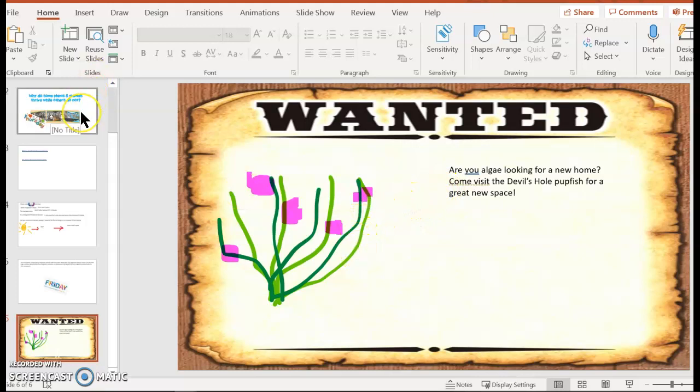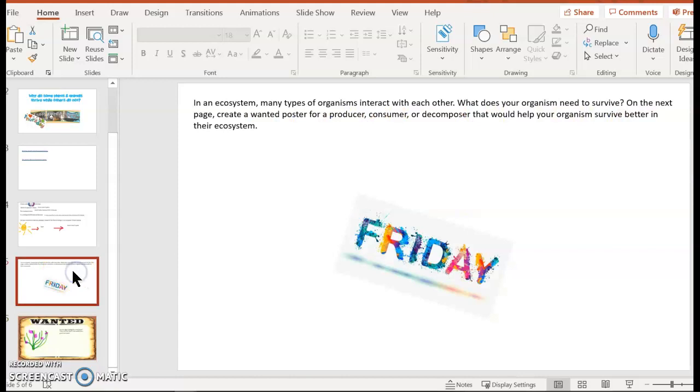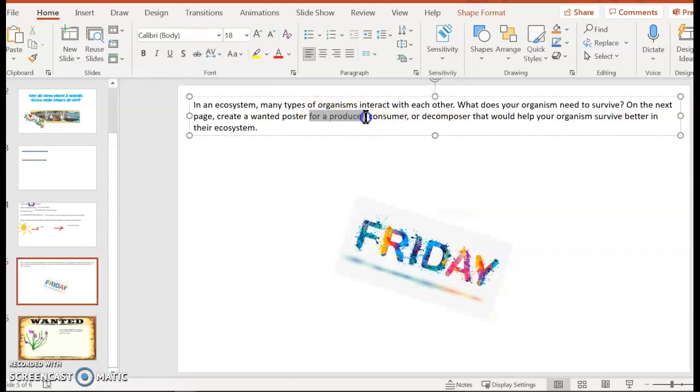So you are going to create a wanted poster for your organism. And remember, you are going to choose a producer, consumer, or decomposer that would help your organism survive better.